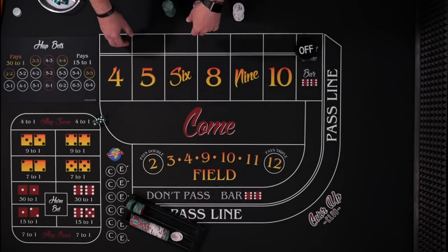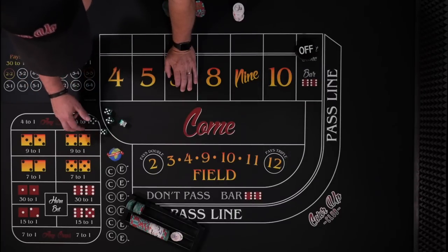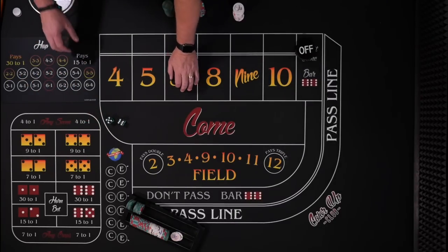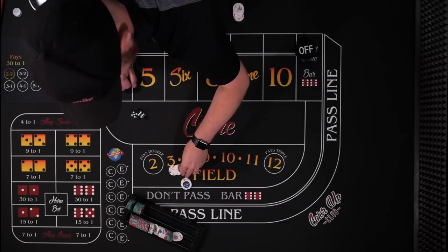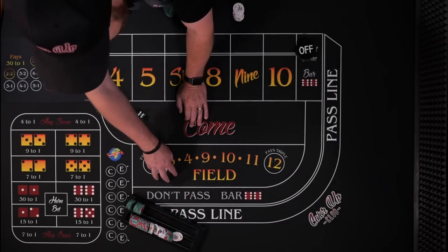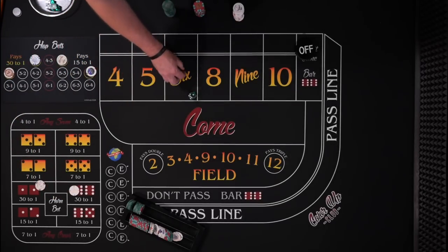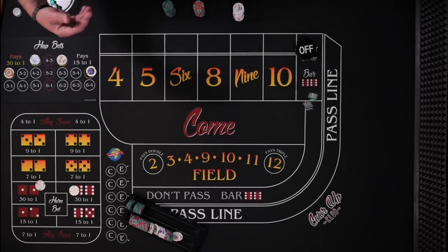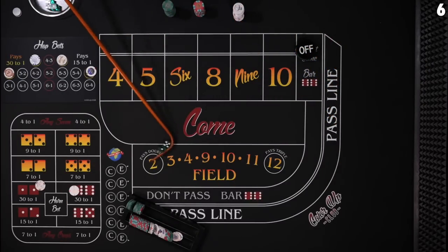See, how long have we been going for? Should I roll one more hand? Let's try it one more time. That was pretty interesting. All right, here we go. We're gonna be coming out, so let's go ahead and get our, we've got plenty of ones. $6 to cover our one roll hardways. And here we go, coming out, looking for the hard way. Not gonna happen this time. Six, easy.